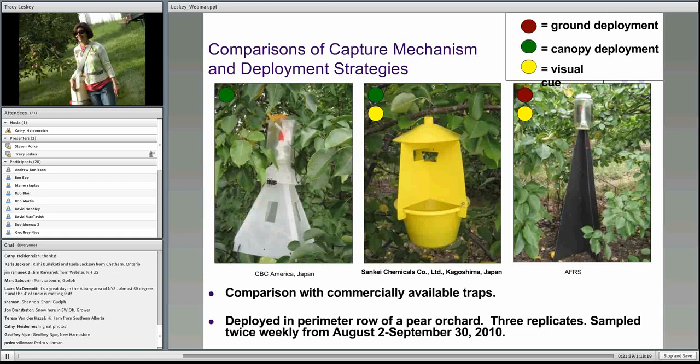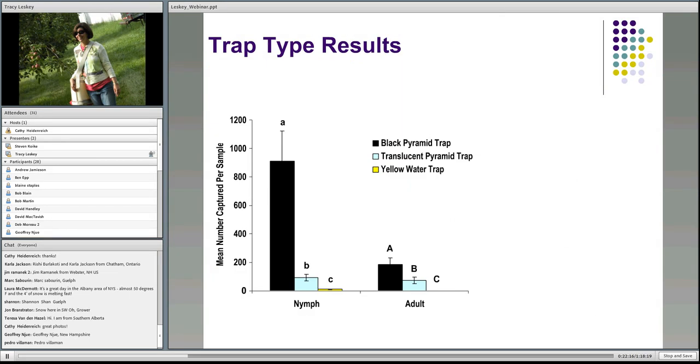In terms of capture mechanisms and deployment strategies, interestingly, there are a few commercially available traps from Asia that we were able to get our hands on and compare with our prototype black pyramid trap, which you see on the right. In this case, the traps that were available from Japan were different in that on the left you see this clear pyramid trap you deploy in the canopy of trees compared with the ground. The center is this yellow water trap that's considered to be visually stimulating to the insect and again deployed in the tree. So we were able to compare these at our farm, and what we saw was that our black pyramid trap was superior in terms of capturing both adults and nymphs compared with these commercially available traps.